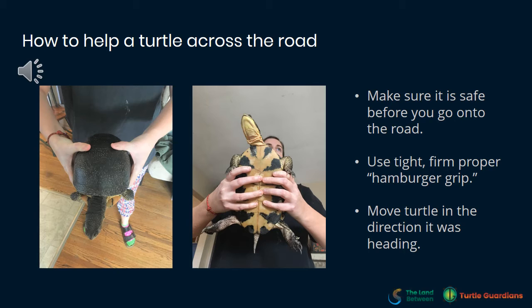So when you're holding them and carrying them across the road, of course you want to have a firm grip on them so you don't drop them. And then you're also going to want to angle their belly shell away from you because they also might pee if they're scared. So that's how you're going to grip them. And then you are going to move them across the road in the direction that they're heading.